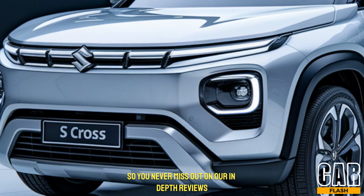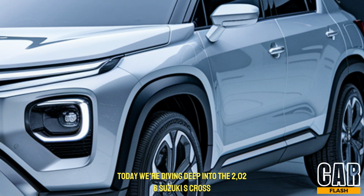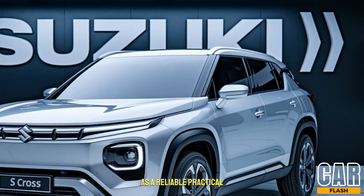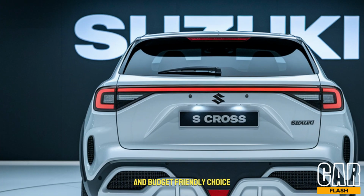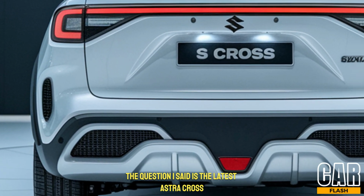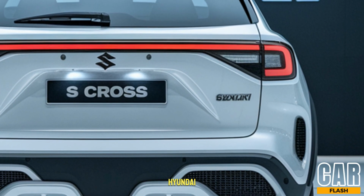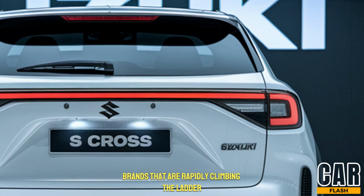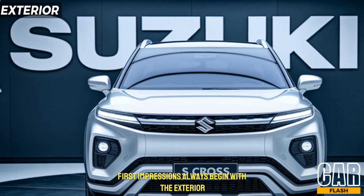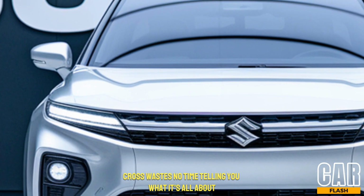Today, we're diving deep into the 2026 Suzuki S-Cross. A compact crossover that's quietly been building a strong reputation as a reliable, practical, and budget-friendly choice in a market that's overflowing with options. The question is, does the latest S-Cross bring enough to the table to stay competitive against rivals from Toyota, Hyundai, Kia, and even Chinese brands that are rapidly climbing the ladder? Let's find out.